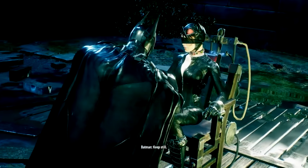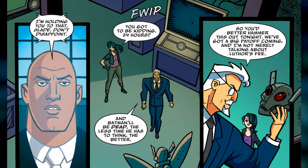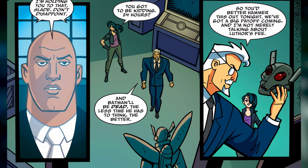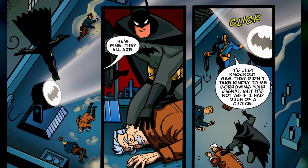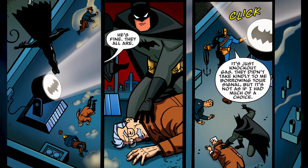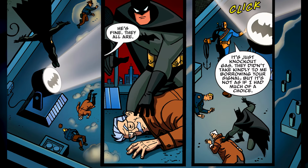But now with the promo out of the way, let's get into the final issue of Mentors, which opens up to Slade's conversation with Luthor at the end of the last issue, but is shown in the panels that he's actually in possession of Firefly's outfit, which leads us to the roof of the GCPD building, where Batman finds Jim and some of his officers put to sleep by knockout gas set by Deathstroke himself, as he intended to use the bat signal to call Batman, but was stopped by the officers in the process.